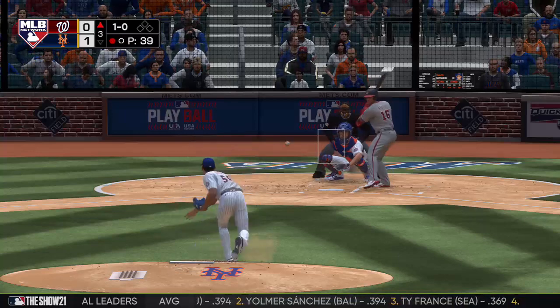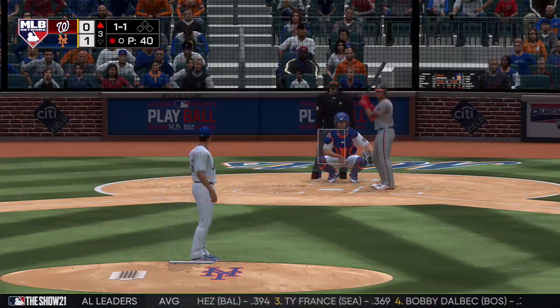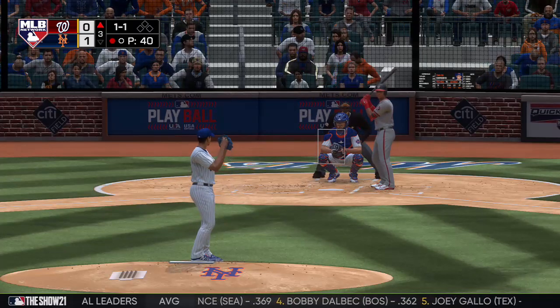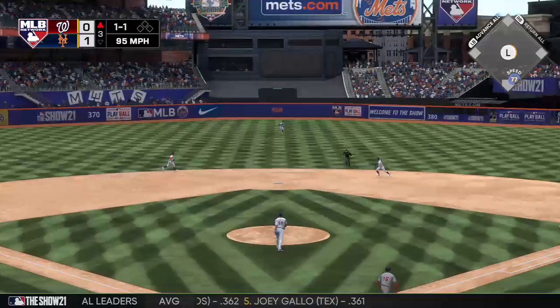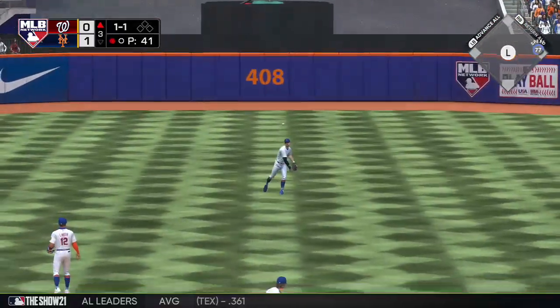The 1-0. A swing and a miss. That's the first strike. Nationals have yet to crack the hit column thus far. Line towards center field. And there's the first hit of the game for the Nats.